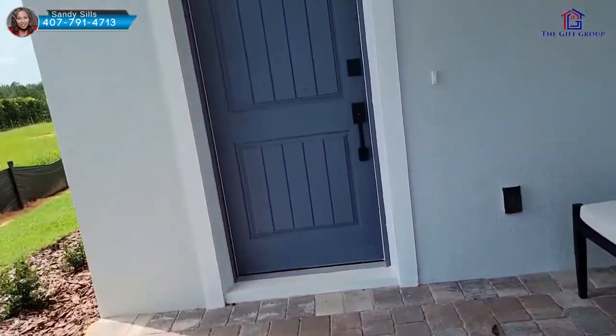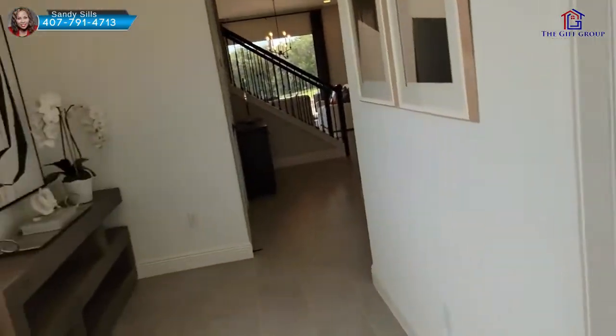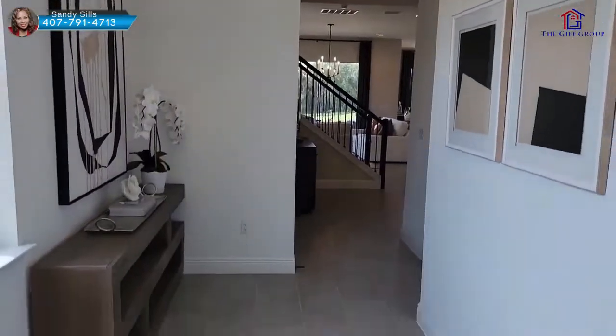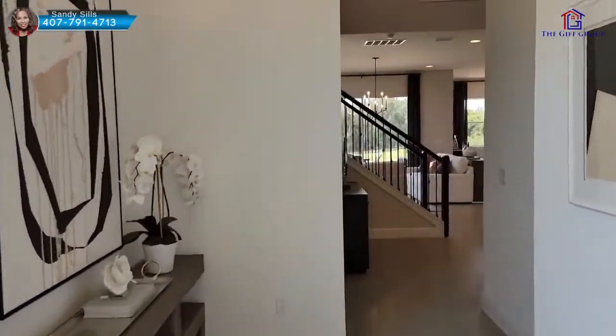This is the front porch. They have different model homes to choose from, starting from 2,500 square feet and up. So this is a model home, so it's going to be furnished. Of course, the builders want to put it in its best light. So we have tiles as we enter.